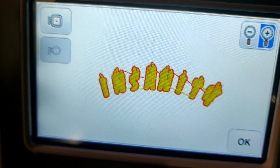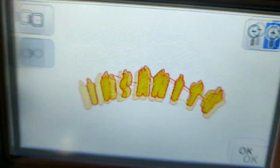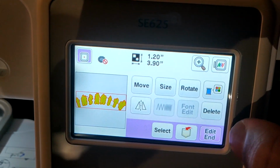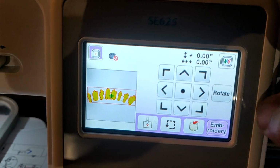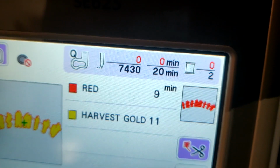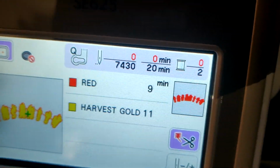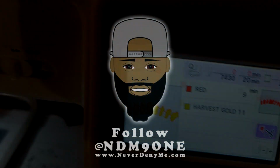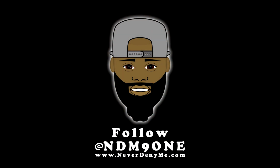Overlay on screen. This is proof that the files I'm creating are readable by your machine, and you're just going to need to practice stitching on the correct material, using the correct needles, and playing around with the tension on your machine. Practice makes perfect, guys, or I should say practice makes you better. So just don't give up, because I'm not a pro at this.